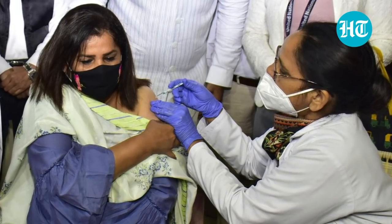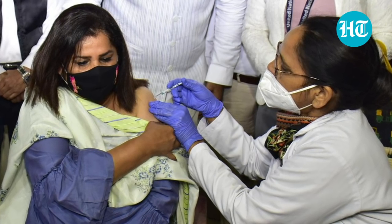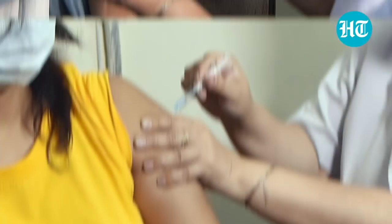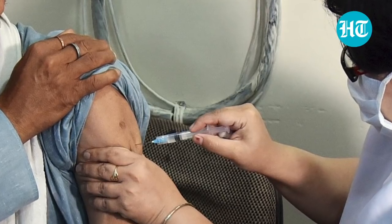The second leg of the drive hopes to vaccinate about 270 million people who are over the age of 60 or are aged at least 45 years and have comorbid conditions. What are these comorbid conditions that the government has approved? There are 20 specified comorbidities, including congenital heart disease that leads to pulmonary arterial hypertension, end-stage kidney disease or cancers such as lymphoma, leukemia and myeloma, decompensated liver cirrhosis, primary immune deficiency conditions and sickle cell anemia.